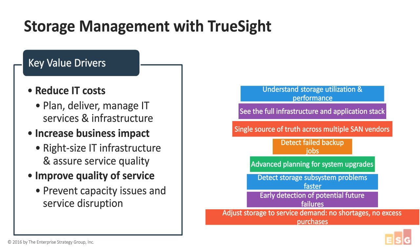So right-sizing the IT infrastructure is critical. Also, of course, you do not want to run the risk of running out of storage, and that's why TrueSight Capacity and TrueSight Operations Management can help you. In the case of capacity, it helps you forecast when you're going to hit that wall, when you're going to run out of capacity.